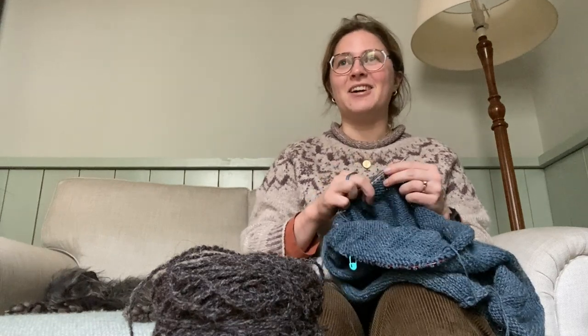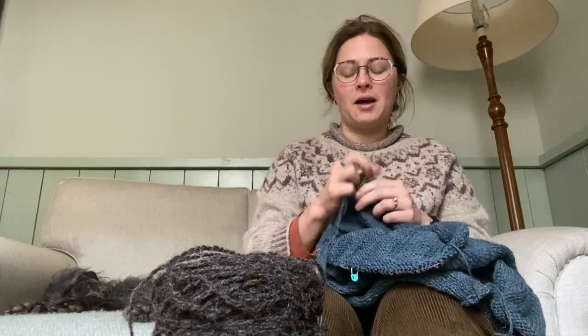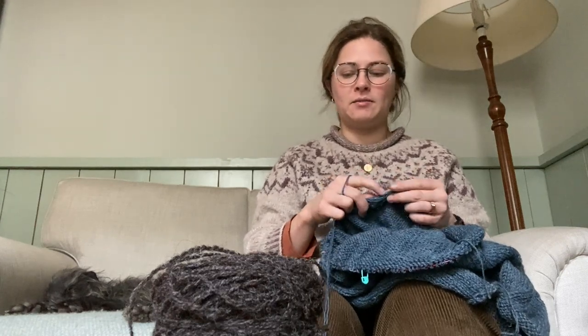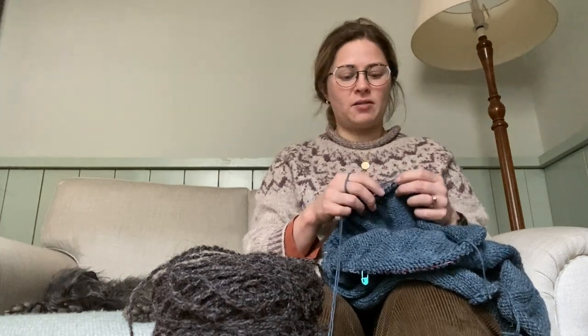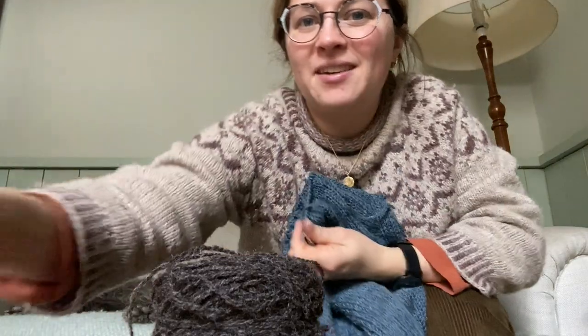So I've now chatted for 9 minutes about nothing in particular, and I haven't started my gauge swatch, so I'm going to go for now. And I might switch on a little YouTube video for half an hour and make some progress on my gauge swatch and on my cut and edge vest here. And I'm definitely going to show you when I stick it.